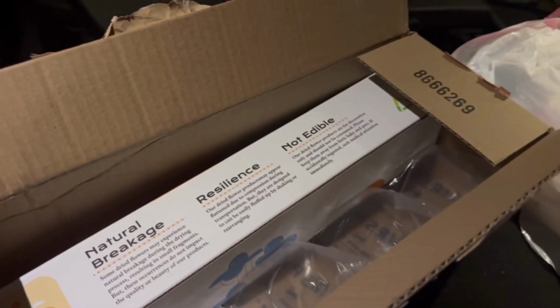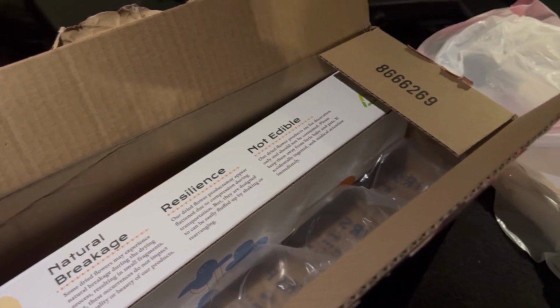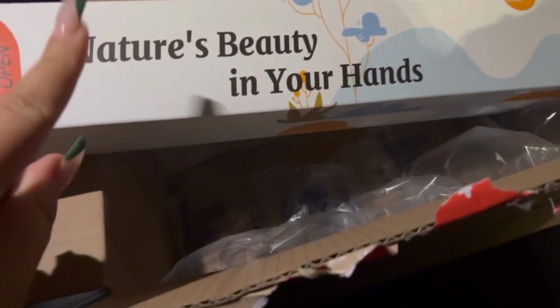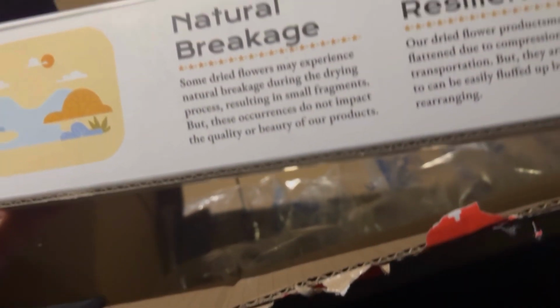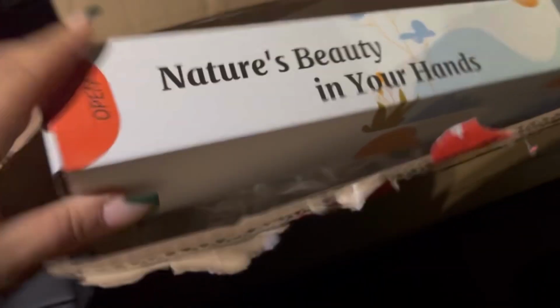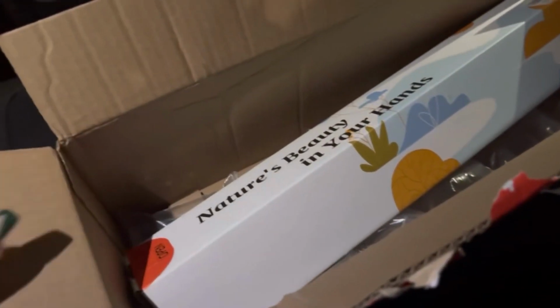All right, so I opened up the eucalyptus for you guys to see. Oh, wow, it smells really good. I'm not going to open it all the way until I move, but I'll show you on Amazon. You guys can read that right here. I can't wait to put that up. But all right, let's get in this house.